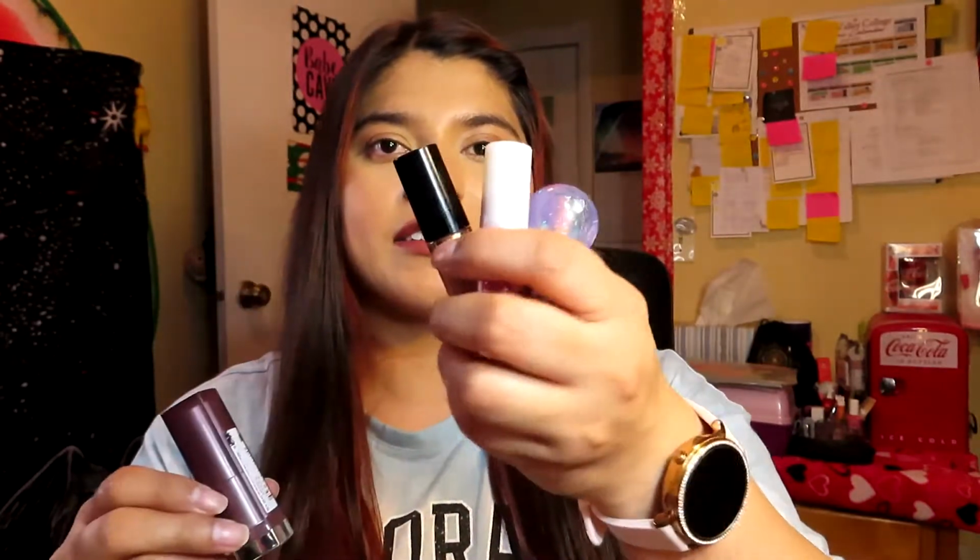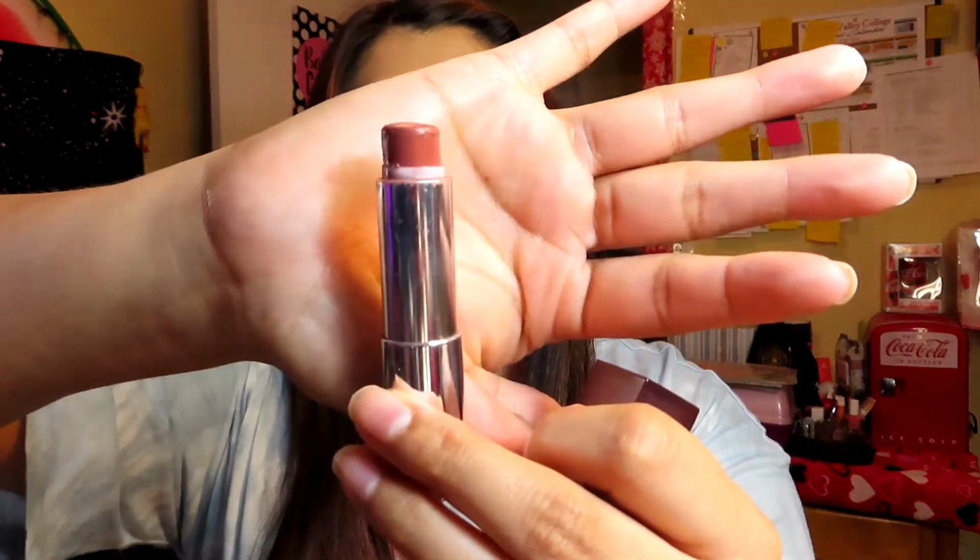For this project pan, we have 4 sample size products that represent the Hobbits and a full-size product that represents the Wizard. Here is my full-size product, and here are my sample size products. I'm going to begin with my full-size product, the Maybelline 657 Nude Nuance Lipstick. This is what it looks like.